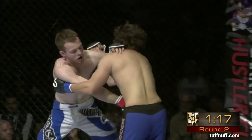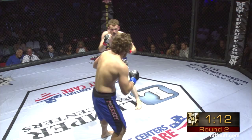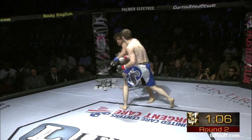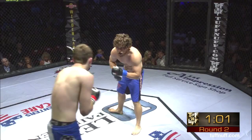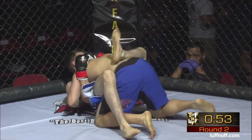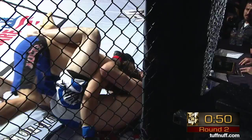And here we are with a minute and 15 seconds left. You got a minute left. Hands up. 1 minute. This is Cressinger's opportunity to turn things around here. Yeah, both guys slowing down a little bit, but still looking to strike. Cressinger misses with that front kick. There you go. Gets caught off balance, and now he goes down to the ground once again. Alvarado in his guard.